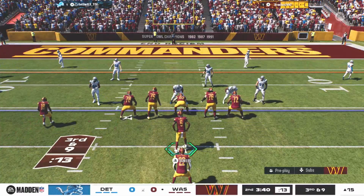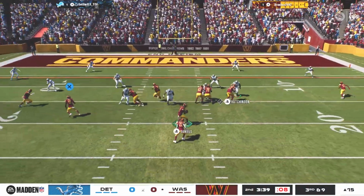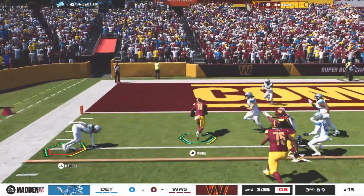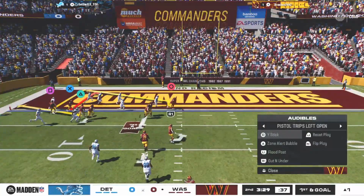No connection on the last play, and now it's third down. Ready. Firing quickly out of line, Daniels. It's going to be short of that goal line, Brock, but not of the marker. They've got a first and goal.